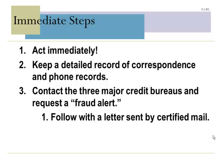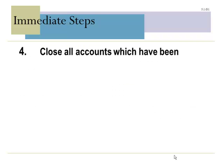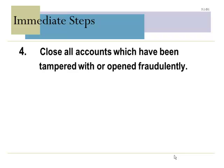You want to make sure you request a fraud alert, and basically when you do that, you follow up the letter with a certified letter, and this protects you when you go about making the steps that you do. You want to make sure you close all accounts which have been tampered with. Most of the time, credit card and debit card companies will tell you that the best thing to do is cancel that card out, cancel that number out. They reissue the card with a new number, separate information, so that they can't use it again.